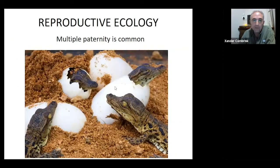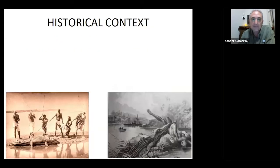other true crocodile species. Then a couple of years ago, multiple paternity has been described in a number of crocodilian species. This just means that within a female's clutch of eggs, there will be hatchlings from a number of different males. So it's not just one male that's responsible for all the eggs in the clutch.